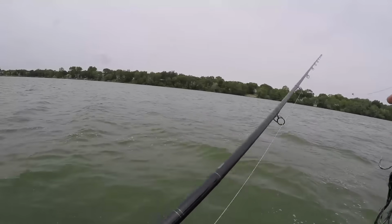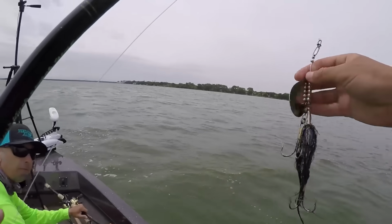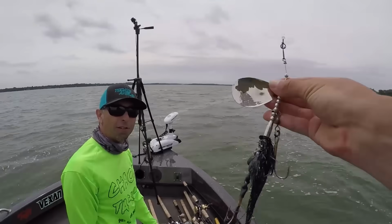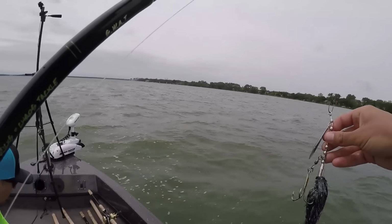So we're at a new spot on the other side of the lake. It is much windier and wavy here, which allows us to throw bigger bucktails. I got 2 hooks on this one. What size is this? That's a single 9. It used to be a double 9, but it caught so many fish, the other blade fell off. Good deal. It just works. Keep using it. They don't care.